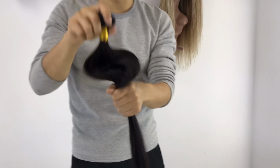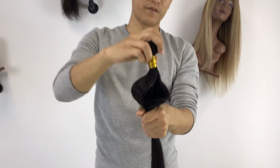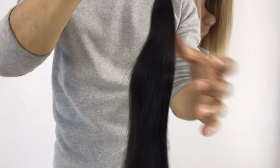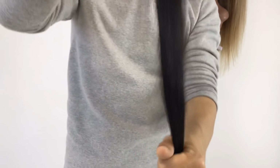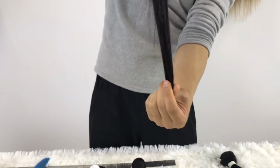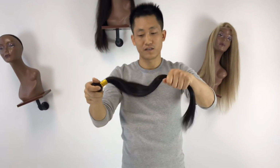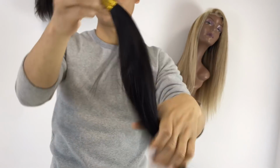Like this way I'm teaching you now, I actually already showed in that video, which I will also put the video link under this video description box, so you can compare and see. This one is the regular Remy hair. I already showed in that video that it has more short hair like this, much short hair, and it's thin. It is thin at the end. Like this, it has more short hair, the regular Remy hair.